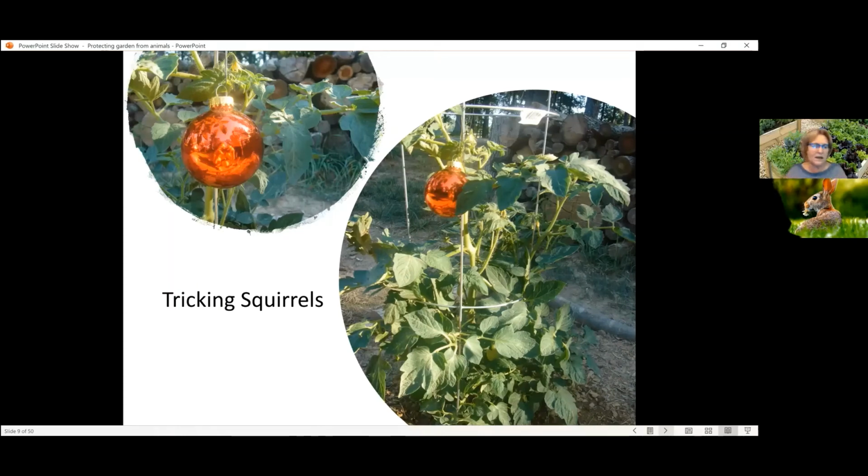You are left with a tomato that's gone south. Well, what this gardener does is she's saved the red Christmas tree ornaments and she hangs them around her tomato plants early in the season. So the squirrels go up thinking that they're going to get a nice meal. And what happens is they can't fight through it. So she trains them not to eat her ripening tomatoes, because by the time they start turning red, the squirrels don't believe what they're seeing.